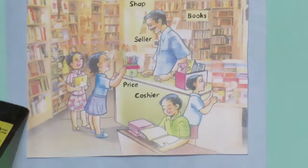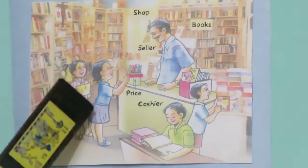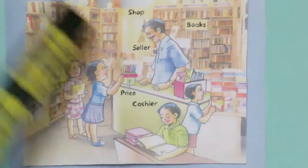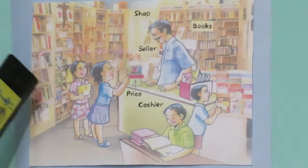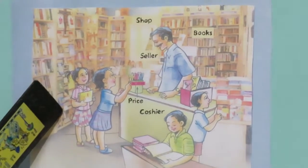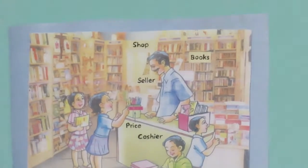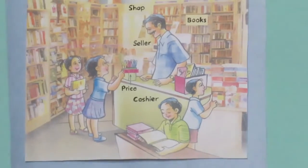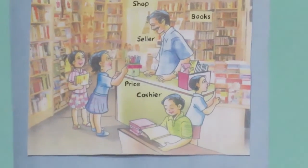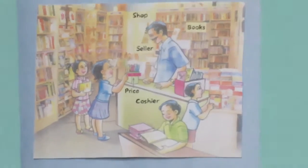And in this picture we can see few children. See now, this girl is asking for the price of a pencil from the seller. And this girl is waiting for her turn. You can see this boy is reading a book. I told you before, we can read books inside a bookshop. And this boy is looking for some books.